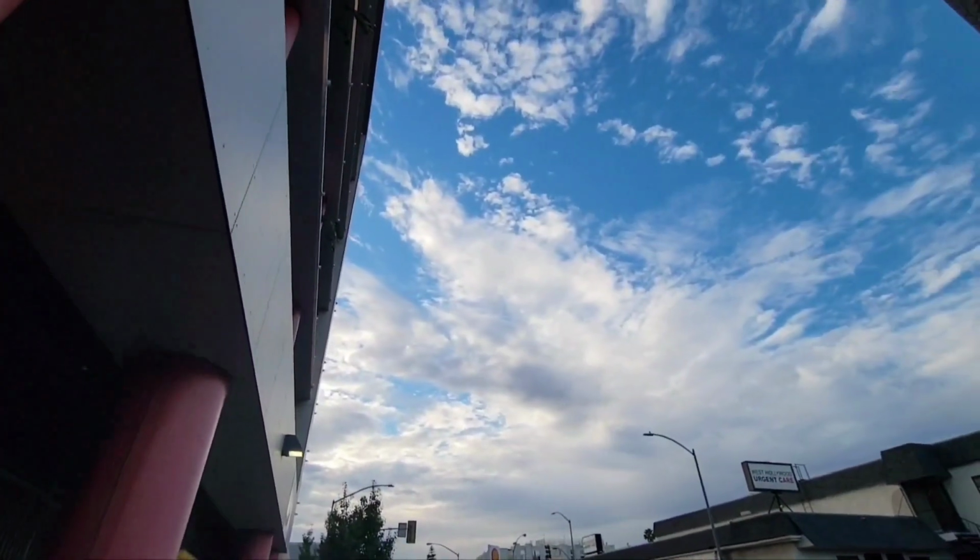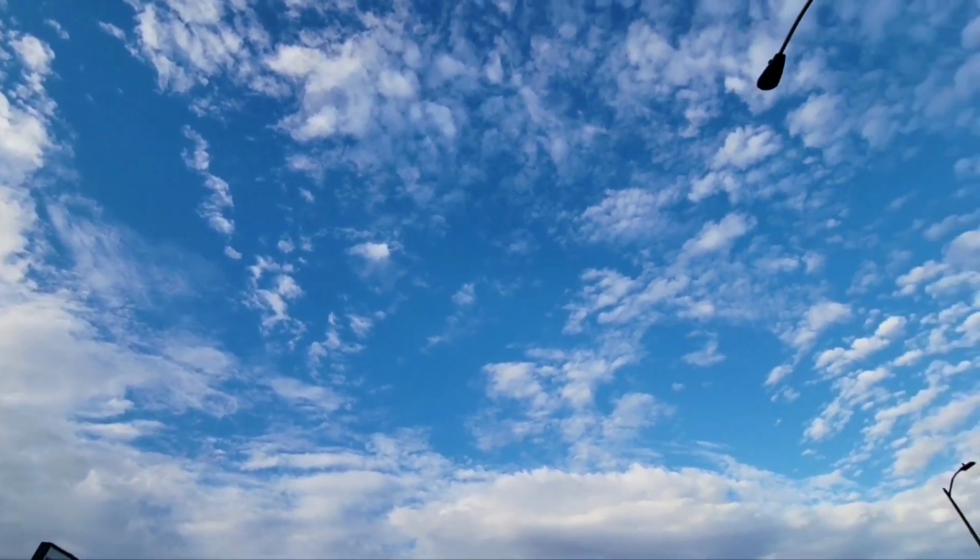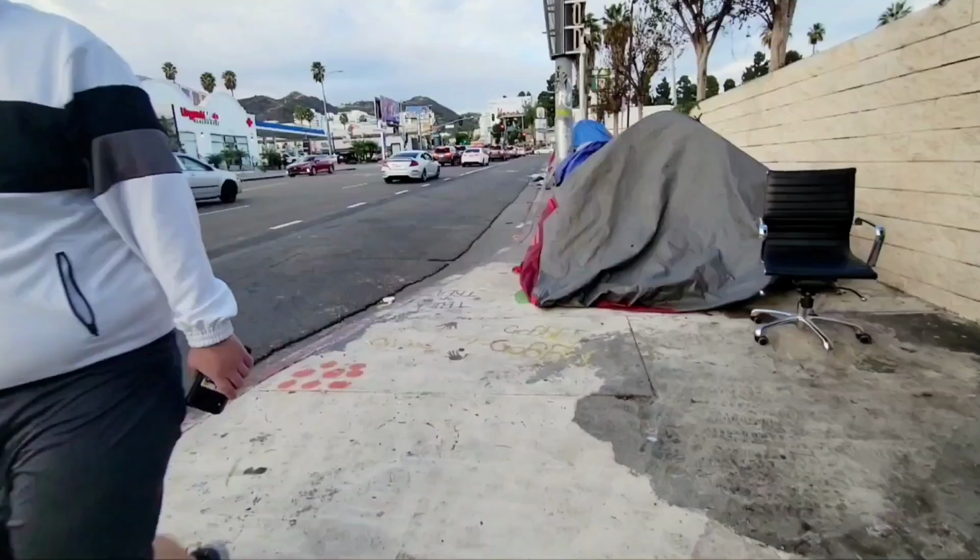I'm starting to feel a little lethargic, so I'm gonna get a little bit of exercise, walk up to the store. This is just a perfect day. It's gorgeous out. This is my idea of like a sunny day with mostly clouds.